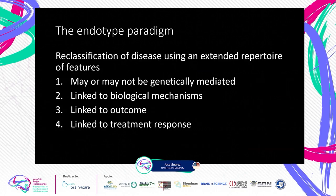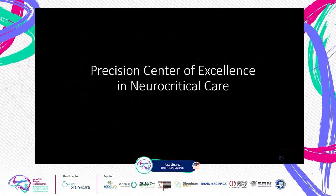There is also the endotype paradigm, which is essentially the same concept that I mentioned to you before, which is the reclassification of disease using an extended repertoire of features, right? This may or may not be genetically mediated. It may be linked to biological mechanisms, to outcome, or to treatment response. And I think we need to define these endotypes for our patients and for each specific disorder, depending on those features that we mentioned already.